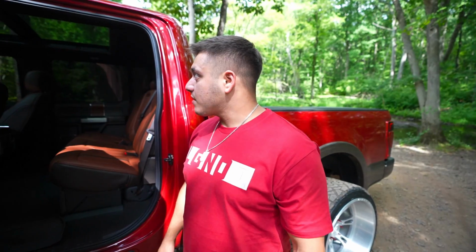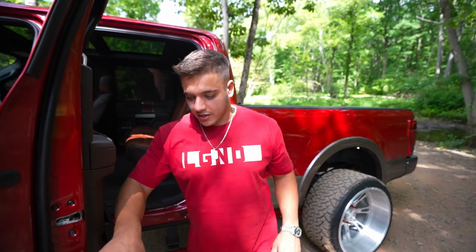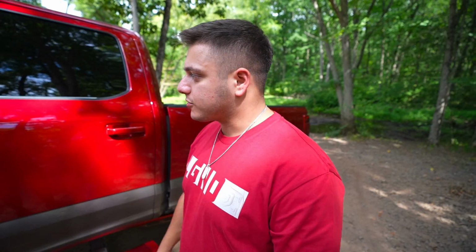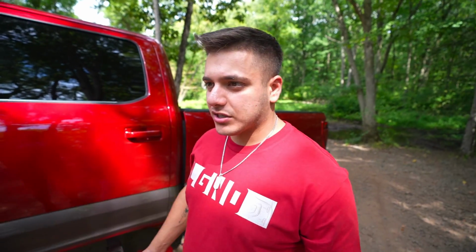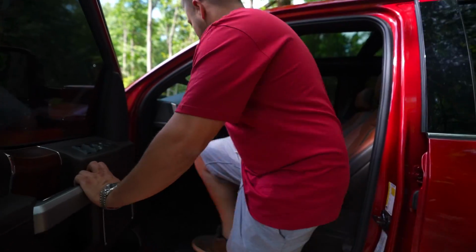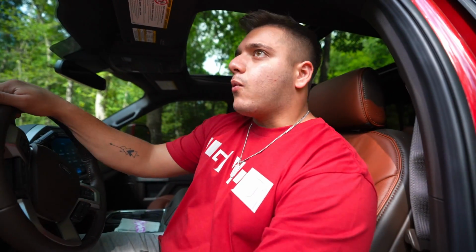But other than that, I mean, there's really not much. I could show you a lot of things about this truck, and I could show you everything that I know about the interior and how it works. But you could also just go on Ford's website and figure out everything about it, or watch an overview from Ford. But the truck does have 3,700 miles on it. Like I said, now we got another beep.